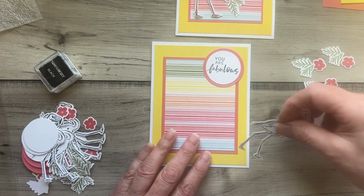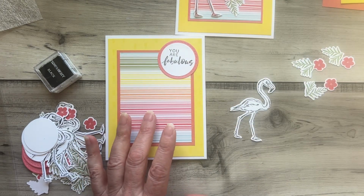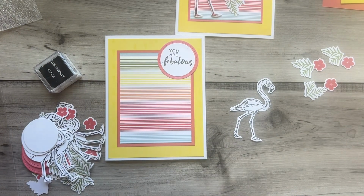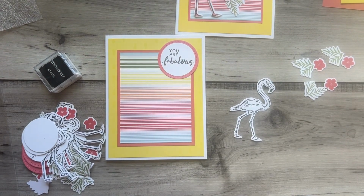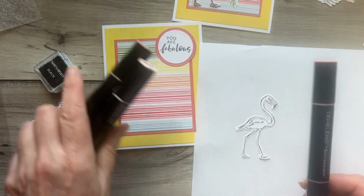Okay, we have to color this guy. So I don't remember what I colored that with. It's been quite a long time, and it probably might not even have been these markers. So I'm going to get a piece of scrap paper out, and we're going to see what colors we have here.